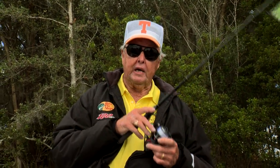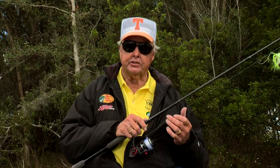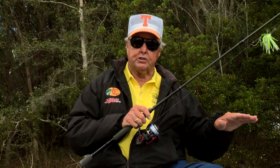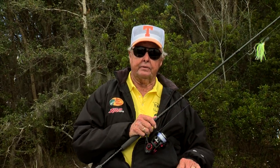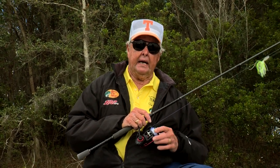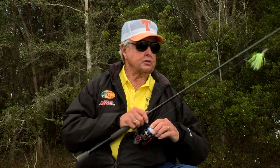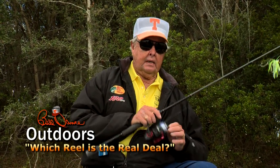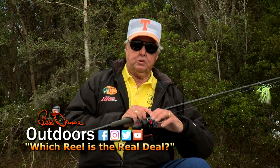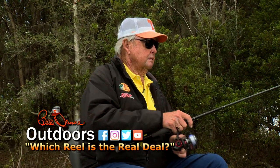A smooth drag system will allow you to use lighter lines, which prevent line breakage while fighting fish that make quick surges during the retrieve. Narrow spools hold less line and they flip out more coils per yard during each cast. Think about long cast spools. They make a major difference.